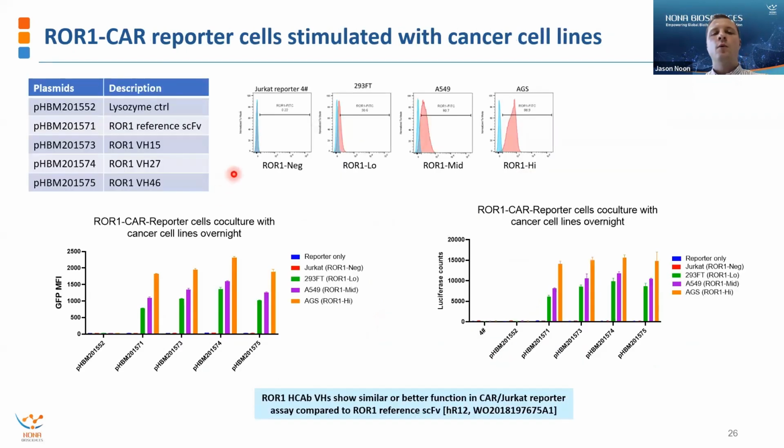And now what we can evaluate is the CAR reporter cell function. And what we did here is we co-cultured these CAR reporter cells with different cell lines expressing different levels of ROR1. We had ROR1 negative, ROR1 low, mid, and high tumor cell lines. And you can see that demonstrated here, whereas we have reporter cells only in blue, and then negative in red, followed by low, mid, and high in green, purple, and orange.